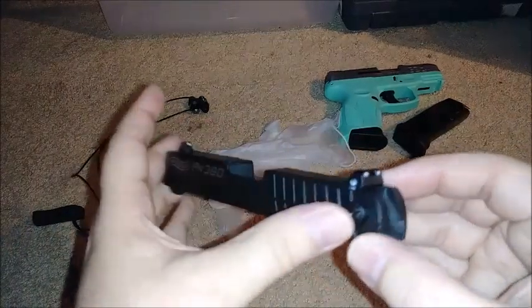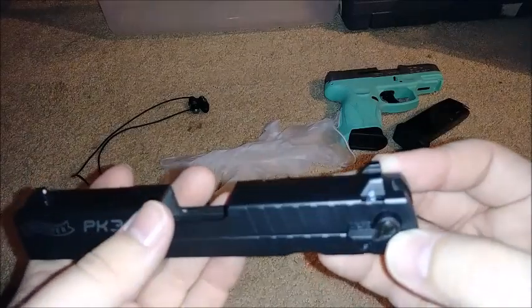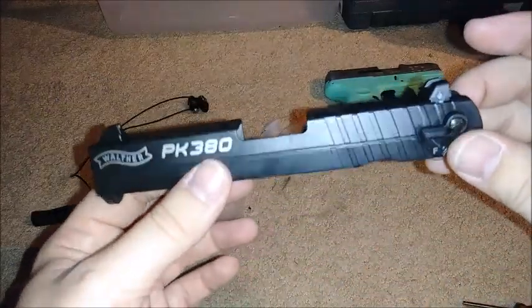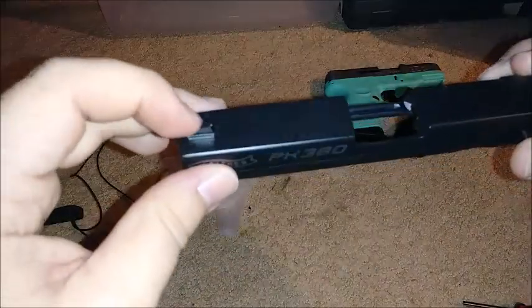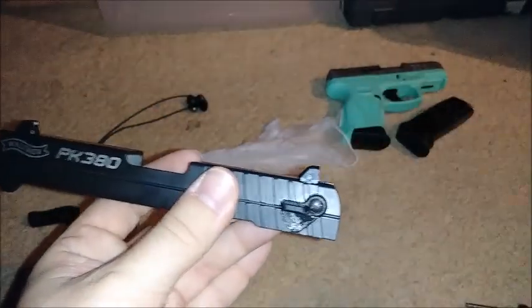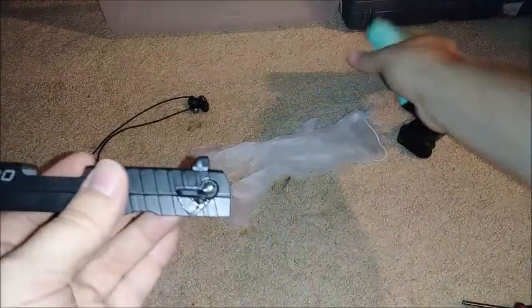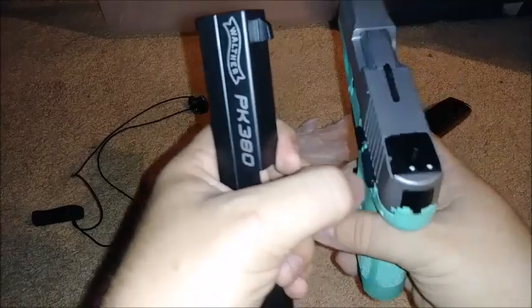Now, I also thought it was kind of weird that there's Loctite on the screws for my sights, and I was like, why'd they do that? Why'd they mess with the sights? Well, it's a different slide, so maybe they had to make some adjustments. Oh, and the other thing to mention is these also do have metal sights. The PK380 sights are metal, just like the PPS, and the G2C still has metal sights. Yeah, they feel pretty metallic to me.